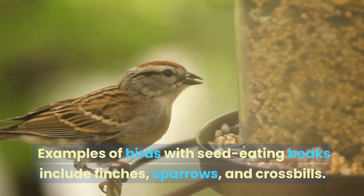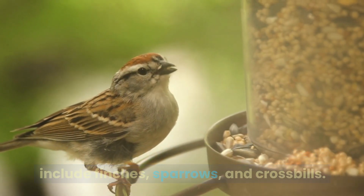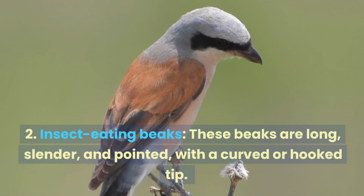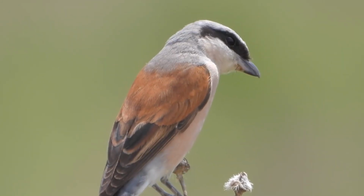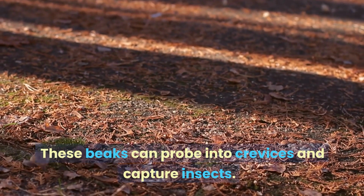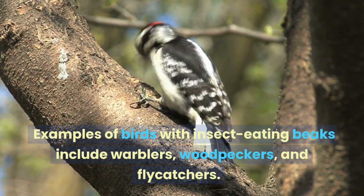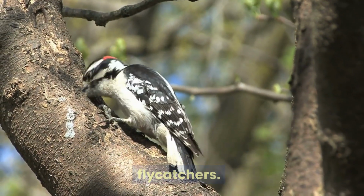Examples of birds with seed-eating beaks include finches, sparrows, and crossbills. 2. Insect-eating beaks. These beaks are long, slender, and pointed, with a curved or hooked tip. These beaks can probe into crevices and capture insects. Examples of birds with insect-eating beaks include warblers, woodpeckers, and flycatchers.